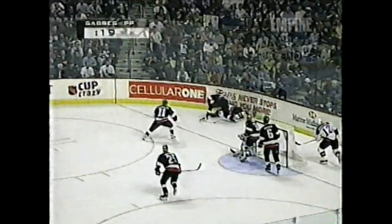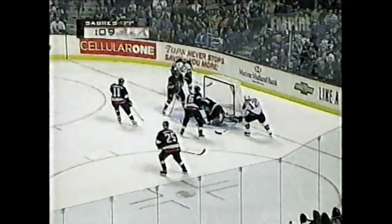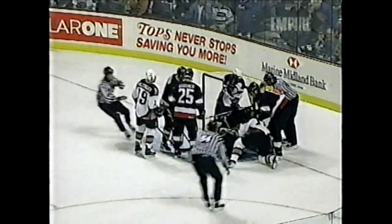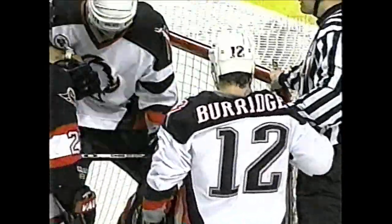Satan after it. Satan knocked out in the corner. Alfredson didn't get it out. Burridge has got it again. He's bumping with Redden. It's kicked back into the corner. Out comes to Schmeller. Over to Zhitnik. Redden shot goal. Rebound. Right to the goal crease. They jam away at it. And play is called. And somebody got a stick up in front of the net.